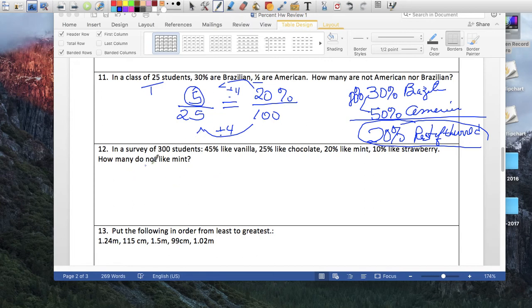Here's another "not" question. Survey of 300 students. 45% like vanilla, 25% like chocolate, 20% like mint, and 10% like strawberry. How many do not like mint? Okay. So, do not like mint means they like vanilla, strawberry, chocolate, but not mint.